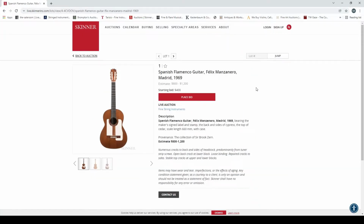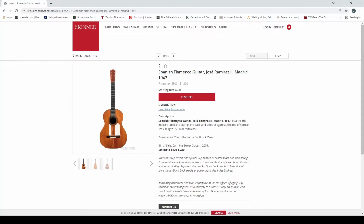So starting off with number one, we have a Spanish flamenco guitar by Felix Manzanero, Madrid, 1969. 800 to 1200 is the estimate there. Interesting flamenco guitar. Bit of information on condition there as well. A Spanish flamenco guitar by Jose Ramirez II, Madrid, 1947. 800 to 1200 is the estimate there. Has some provenance there, the collection of Saarbrück Zurn. Interesting peghead instrument there.